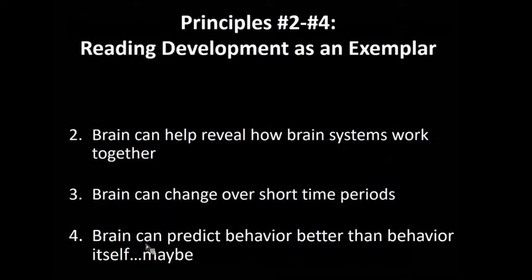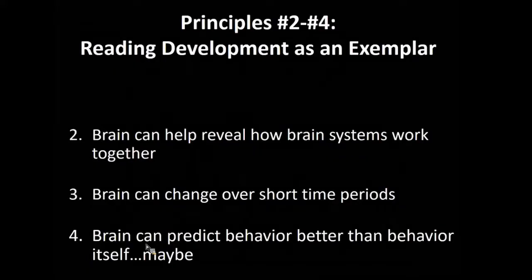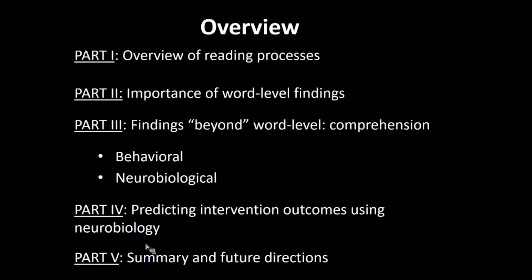So in terms of principles number 2 through 4, I'm going to be using reading as an exemplar to talk to you about how brain systems work together, how they can change in short periods of time, and then this whole issue that I was talking about: can you use the brain to predict outcomes later on that are better predicted than things like how many letters you know when you start kindergarten. To give you a sense of how I'm going to tackle principles 2 through 4, I'm first going to give you an overview of the reading processes and orient you to reading development, what happens as kids learn how to read and what happens when kids are struggling to read.